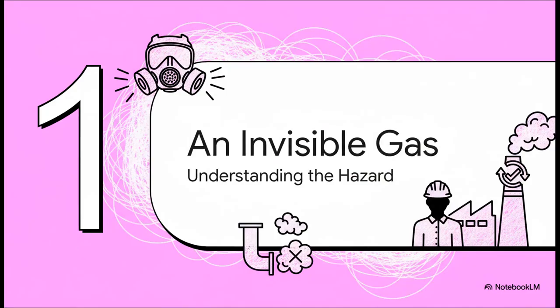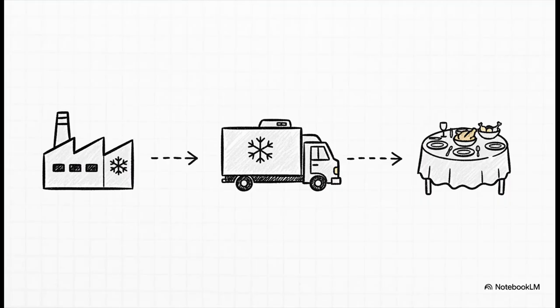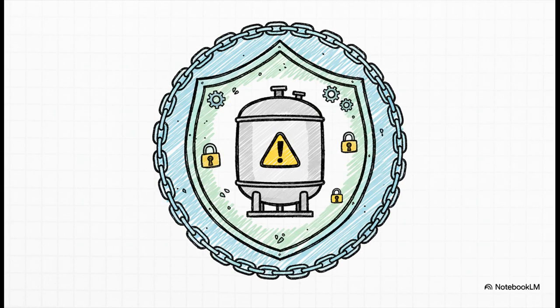So to really get what our silent guardian does, we first have to understand what it's up against. And the potential problem? Ammonia. It's this invisible workhorse that keeps our entire food supply chain cold and fresh. But here's the thing, this incredibly effective coolant also carries a pretty serious risk. Yeah, here's the catch. When ammonia leaks, it can be really dangerous. That's why these industrial systems have so many layers of safety built in. But what happens if those fail? Well, that's when we meet the last line of defense.